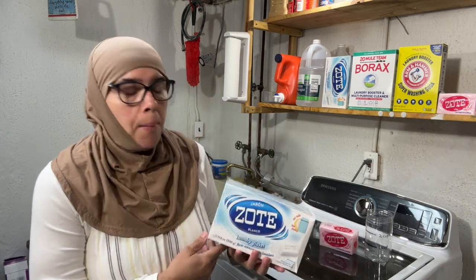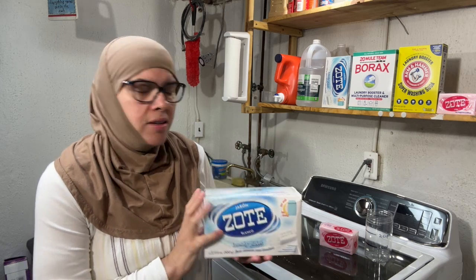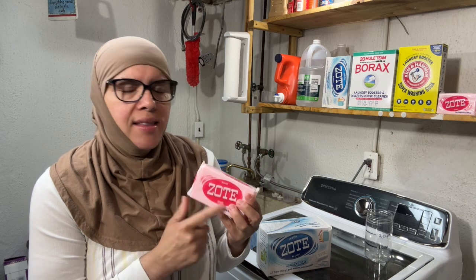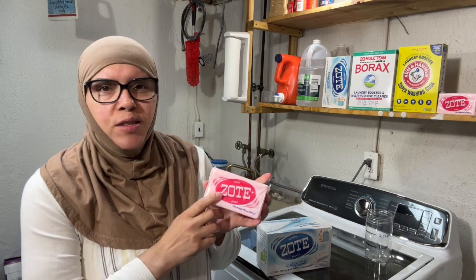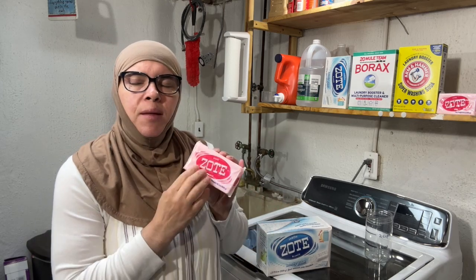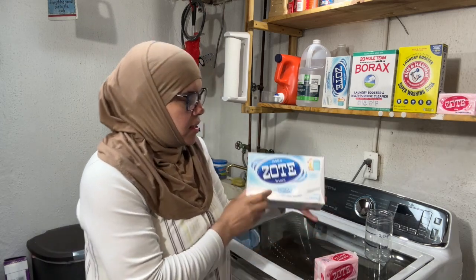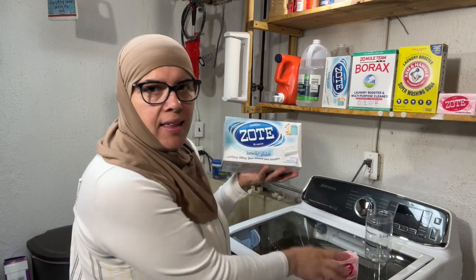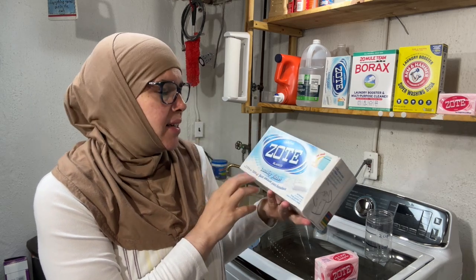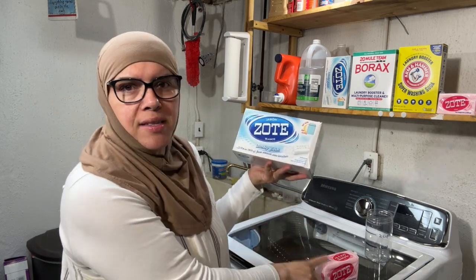I went to Walmart and I found this for $2, and this was $1.50, I think, or a little bit less than that actually. This is called Zote. It's Mexican soap. It's really clean ingredients, super easy to use. If you buy the bar soap, you just have to simply grate it. That's it. That's the only difference. This right here is the same exact thing, except for it's white, not pink. It smells really nice. It smells nice and clean. The only difference is that it's white.